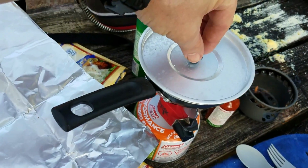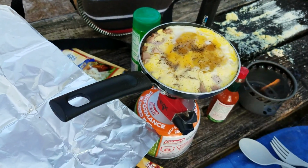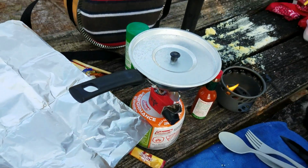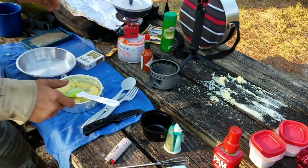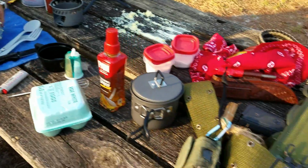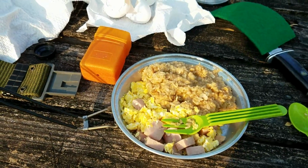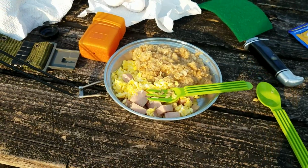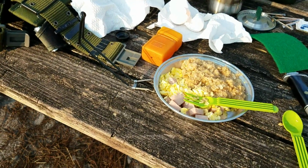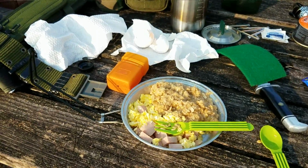Ooh, Timbo's cooking a Spam and egg omelet? Jeez. I don't know, man. All right, so Tim got a Spam and egg omelet with butter grits, and I got scrambled eggs and Spam with maple and brown sugar oatmeal. So, I don't know. You guys be the judge. Here's my finished product, and we're going to see Tim's finished product in a minute.